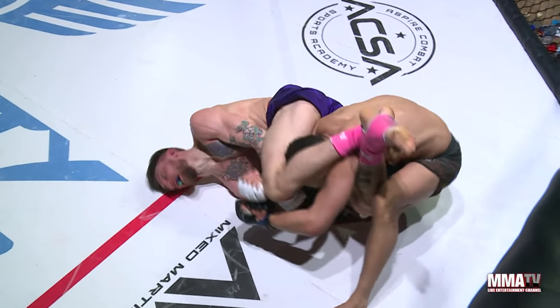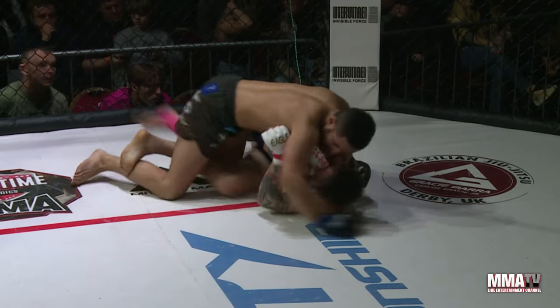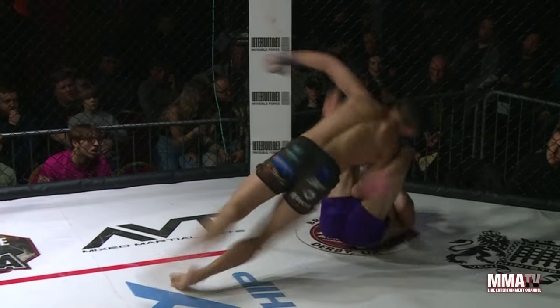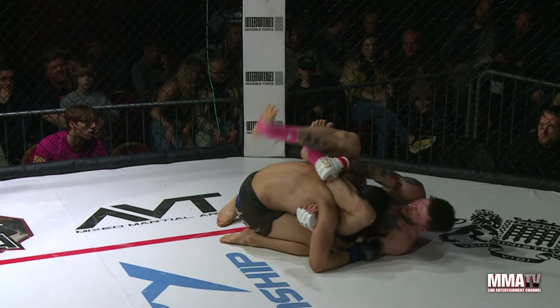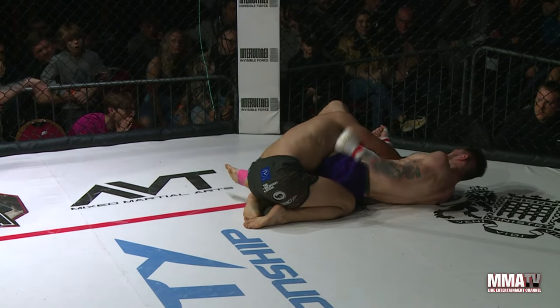I think he has a rib maybe broken or dislocated. I don't know. He doesn't look comfortable. No, it's definitely a rib injury. That really does it. Because I was thinking, why isn't he going for the underhook on the leg? Why isn't he attacking that more viciously? Yeah, well. He must just be injured. Wasn't physically able to do it.